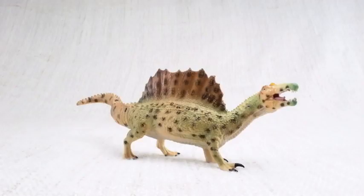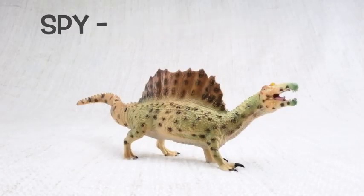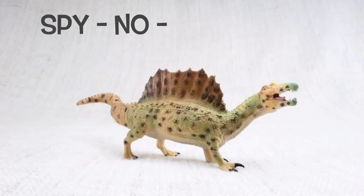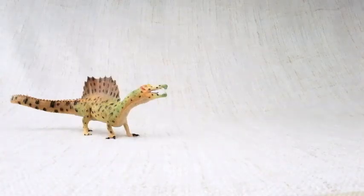Let's learn all about Spinosaurus! How do you say that again? Spinosaurus. Can you say it with me? Spinosaurus. Do you know how big a Spinosaurus was?